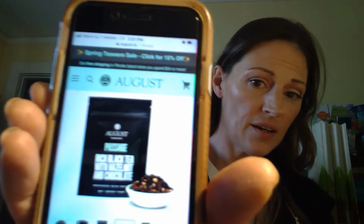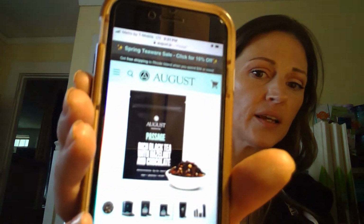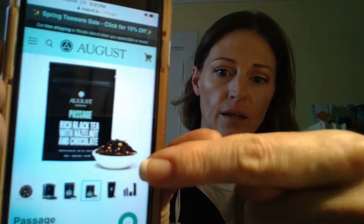I absolutely loved this Passage tea. I drank this when I got home from work, and it was such a decadent, comforting cup. It was unreal. So, this is the tea on the site here. That's what it looks like there. It's actually a really good looking tea. When you open that bag, the smell of chocolate and hazelnut just comes wafting at you.